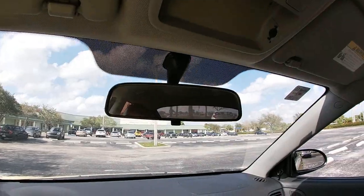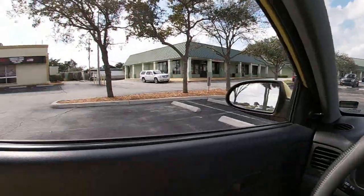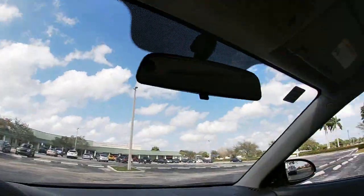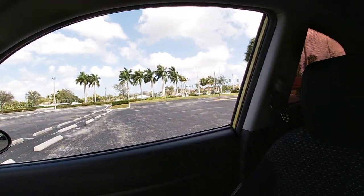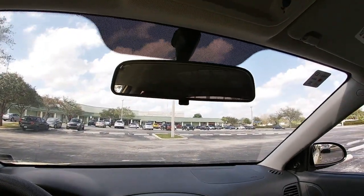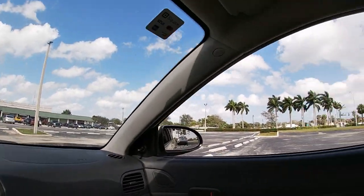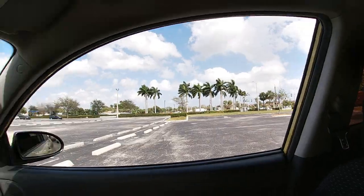All right, one more thing is, you always look into the blind spot when you're changing lanes. The blind spot is beside you, so you're gonna look into your rear view mirrors, look into your side mirrors, and then look into the blind spot. The blind spot is beside you. Never change lanes without going through the steps. Rear view mirror first, side mirror second, blind spot third.